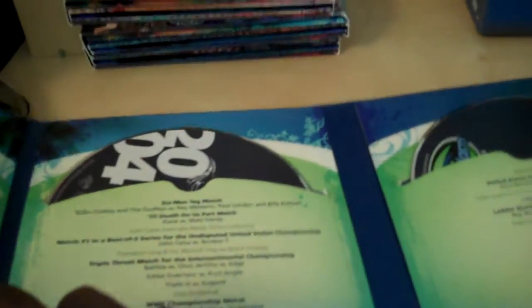Disc 17, some matches to watch are Kurt Angle versus Eddie Guerrero, and the World Heavyweight Championship match, Chris Benoit versus Randy Orton, and when Randy Orton won his first ever World Heavyweight Championship. Disc 18, 2005, some matches to watch are definitely the World Heavyweight Championship match, no disqualification, JBL versus Batista.